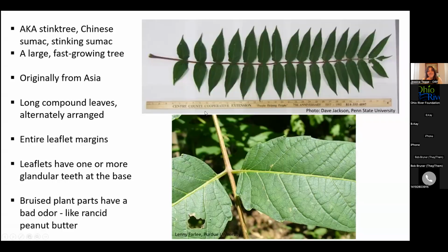So first off, let's identify our Tree of Heaven here. This one has a lot of different names. It can be called stink tree, Chinese sumac, stinking sumac. Sometimes some people aren't actually able to smell Tree of Heaven, but it does. It has a really, really terrible smell if you are able to detect it. It is originally from Asia, and it is the host plant of spotted lanternfly. So they will go to this plant first. It is fairly easy to identify.